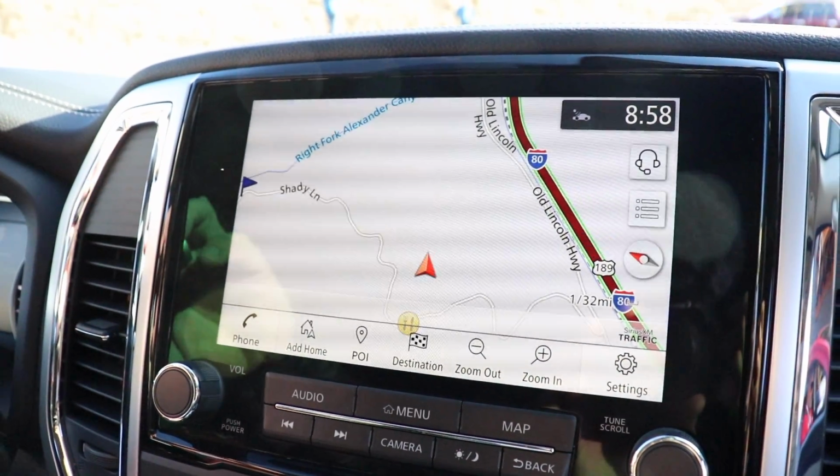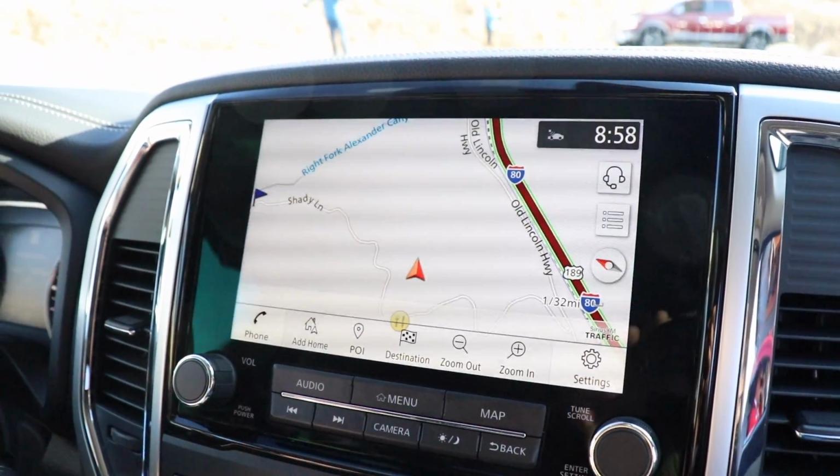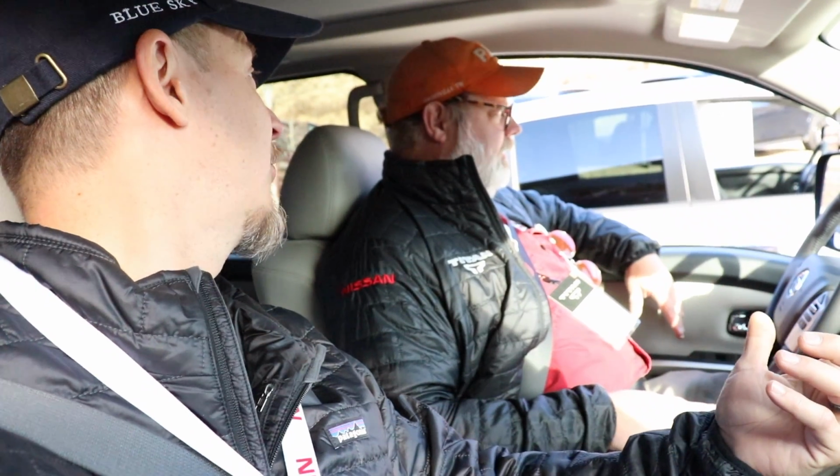New bigger screen in the center of the console here. Look at that. That is huge, and HD. It's really slick. See, I had a 2017 SV, and I had a little screen, but boy, that is something else. It's nice. So much more vibrant too. Oh wow, I'm looking forward to this.